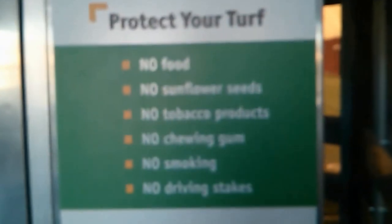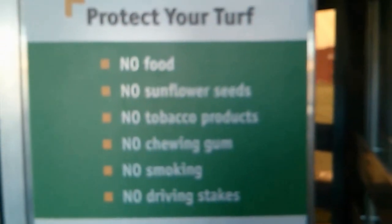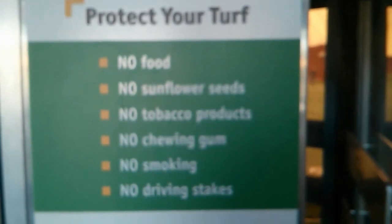Some rules for the dome: no food, no sunflower seeds, no tobacco products, no chewing gum. It's not like grass outside. If something gets in the turf, it has to be picked out of the turf to clean it. And then the final point for the turnstile door is that all three fins should be in contact with the door frame while the dome is not in use. That makes the dome just a little bit more energy efficient because less air leaks out.